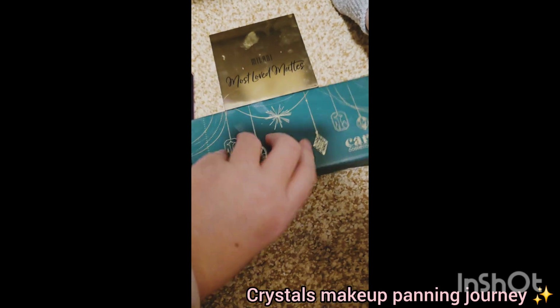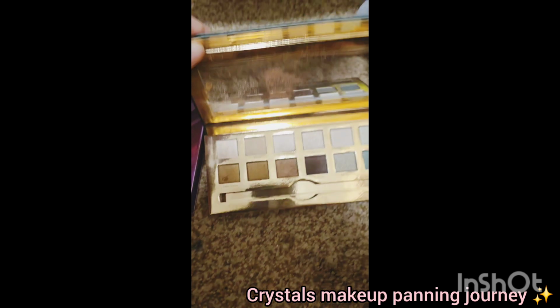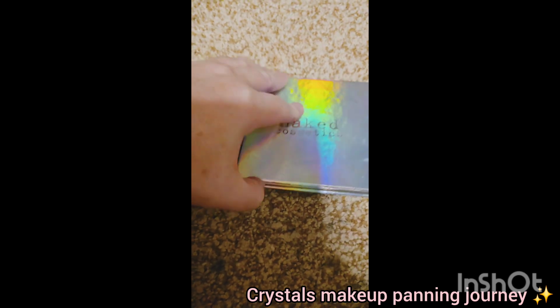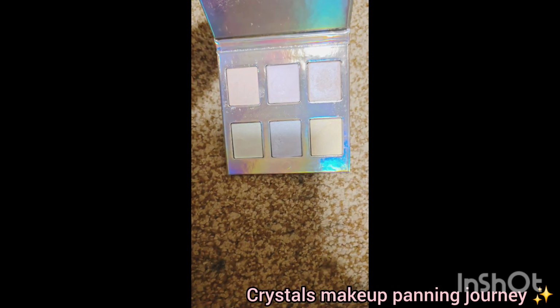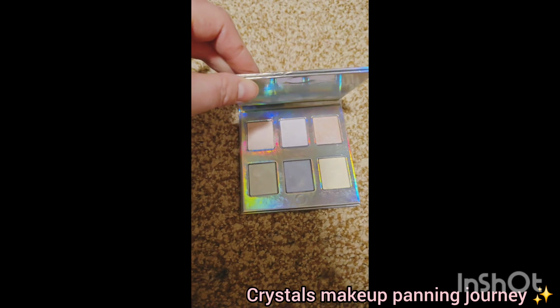This here is from Cargo Cosmetics. Came in a set, and it's really gorgeous, as you can see. Putting all the rest of them away, and this was on the bottom. This is from Naked Cosmetics, and it's another one that's highlighters that honestly will be used as eyeshadows. Could not use these as face highlighters at all.